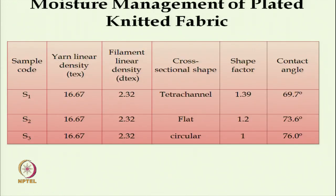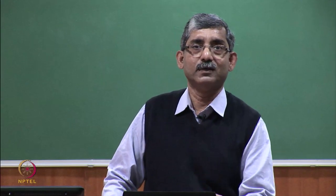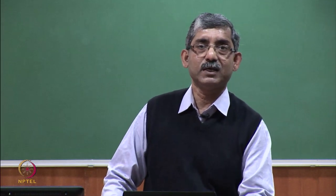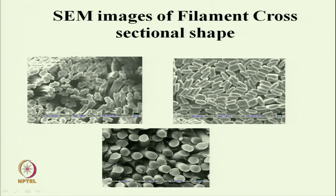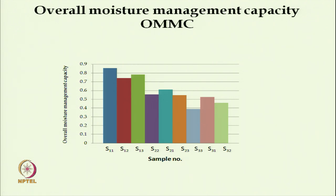Now, another study was also carried out, where we developed plated knitted structures using two different types of filaments of different cross section. Here three different cross sections were taken: circular, flat and tetrachannel, with different shape factors 1, 1.2, 1.39, and contact angle reduces with the increase in shape factor from 76 to 69.7, and filament denier was kept constant. These are the three different filaments: flat, circular and tetrachannel. And in plated fabrics, as I have mentioned, two different filaments were used in a fabric.